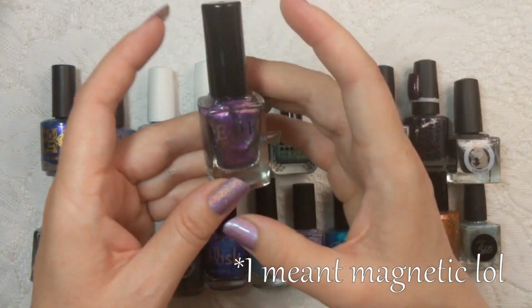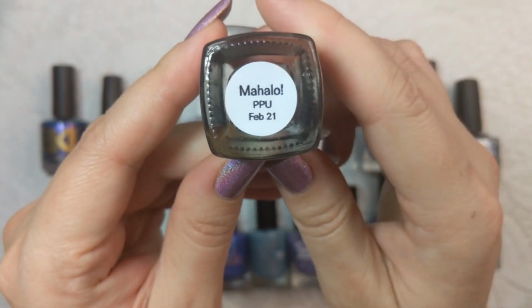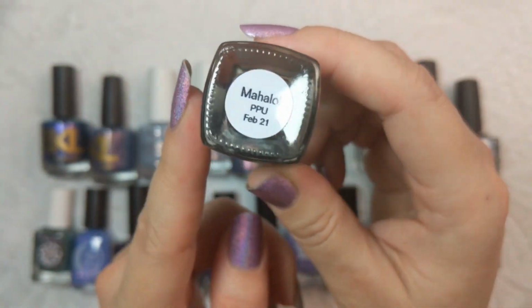And we've got another metallic. This one is by EDK, and this one is Mahalo. This one is coming back from February 2021.